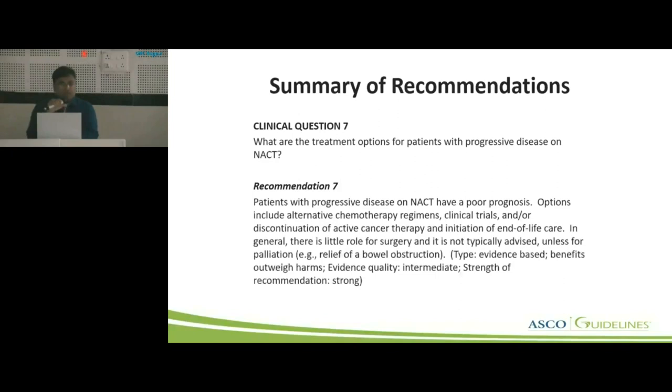So what are the treatment options for patients with progressive disease on neoadjuvant therapy? They have a poor prognosis, which I already told you. Options include alternate chemotherapy, clinical trials, discontinuation of active cancer therapy, and end of life care. There is little role of surgery and it is typically not advised unless for palliation.